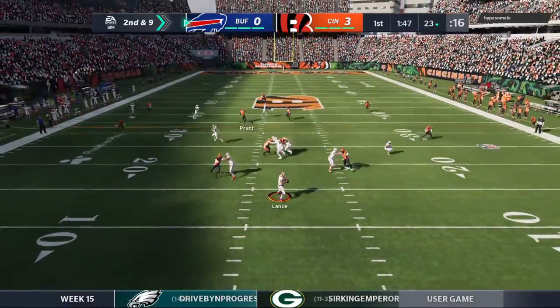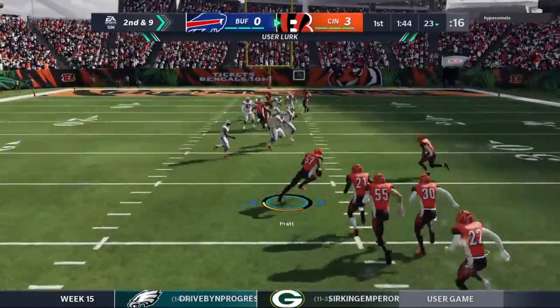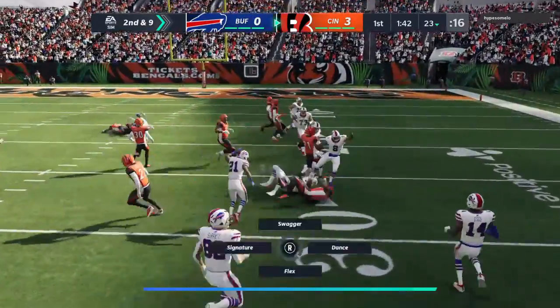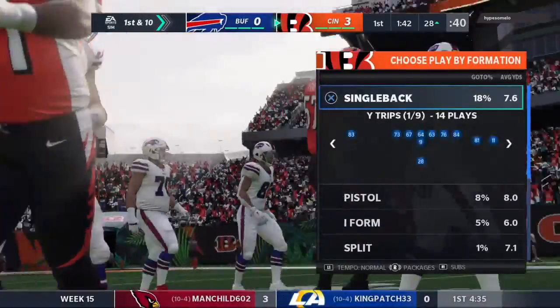2nd and 9 now. Into a double team, and it's intercepted. Picked off near the 44. And this return is going to be halted right around the 28-yard line.